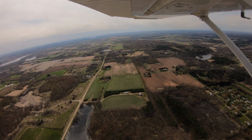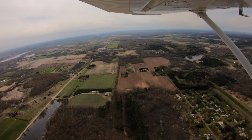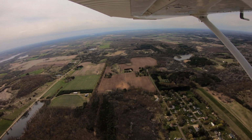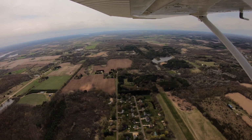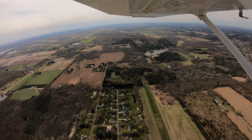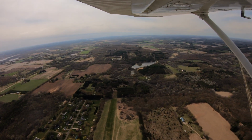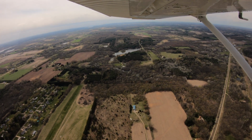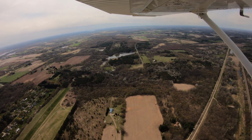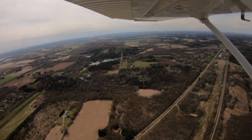Rio area traffic, Skyhawk 5197 Tango's overflying the field at 2,200. We'll be entering a 45 for runway 09 Rio. Okay, I see no traffic. Nope. Continue on down to pattern altitude here.